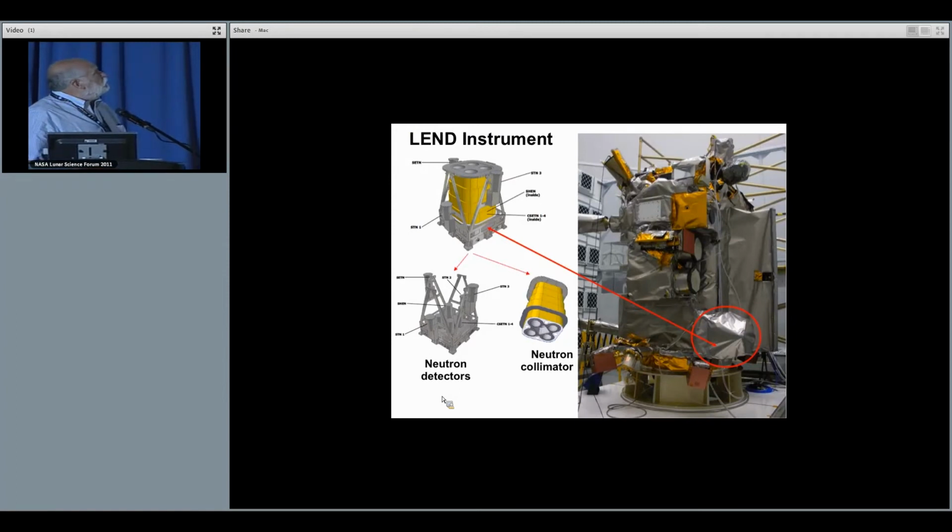Okay, so the LEND instrument is a set of neutron detectors, as you well know. It's got a collection of 4 uncollimated detectors. These measure essentially the moon from limb to limb, very much like Lunar Prospector neutron detectors. The very important new addition to this, though, is the collimator. There are 4 detectors buried at the bottom of these long tubes, and these collimator tubes are designed to greatly increase the spatial resolution of the instrument, and that really helps a lot in terms of understanding what's going on with the neutrons.